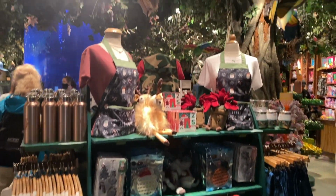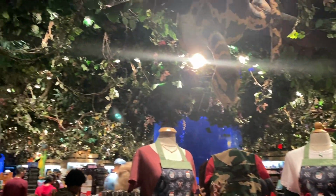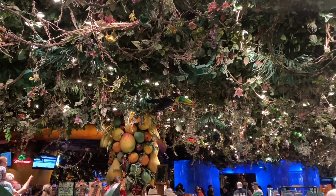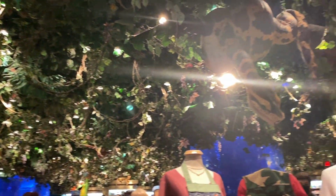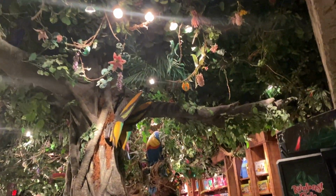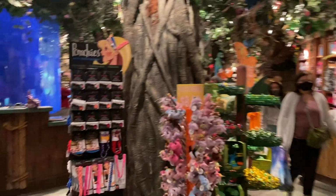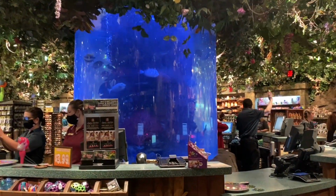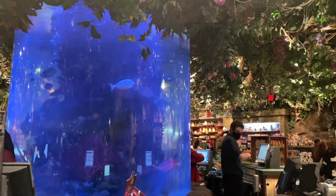They have a fun gift shop here, right as you come into the restaurant, and all these interactive animals and greenery, and it looks like a jungle in here. The kids were so excited. We've got a snake up here, a butterfly, and lots of goodies and toys. We've got a big fish tank in here. That's awesome.